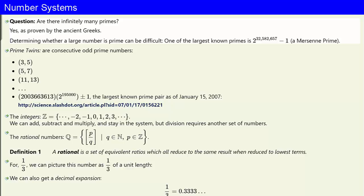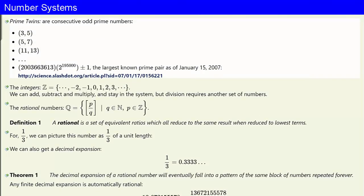325826657 minus 1. This type of prime is called a Mersenne prime after the monk Mersenne, who during the 1600s pointed out that when p is a prime, then 2 to the power p minus 1 is very often prime. Prime twins are also an area of modern research. The pair of primes 3, 5 are consecutive odd numbers, both of which are prime, and they're called a prime twin. The next such pair is 5, 7, and the next pair is 11, 13.